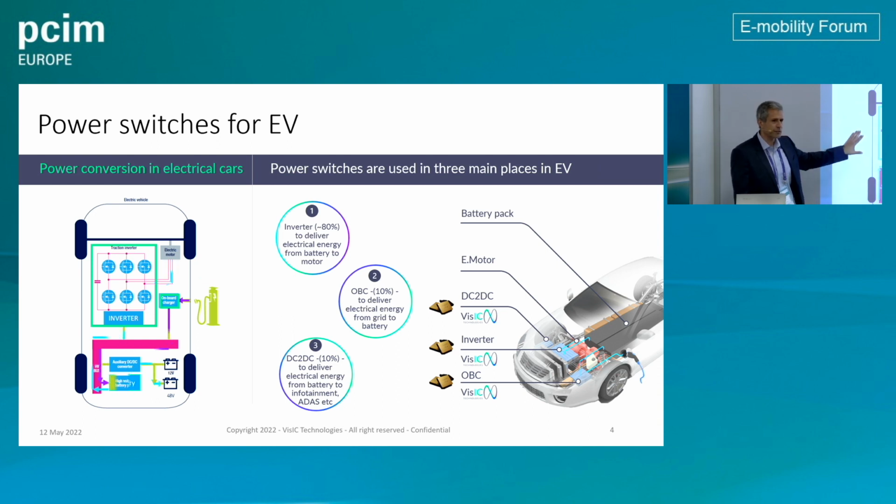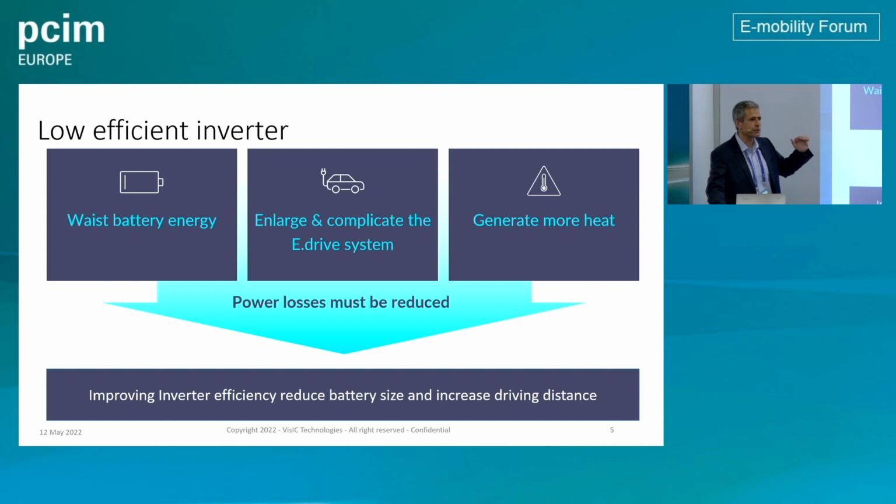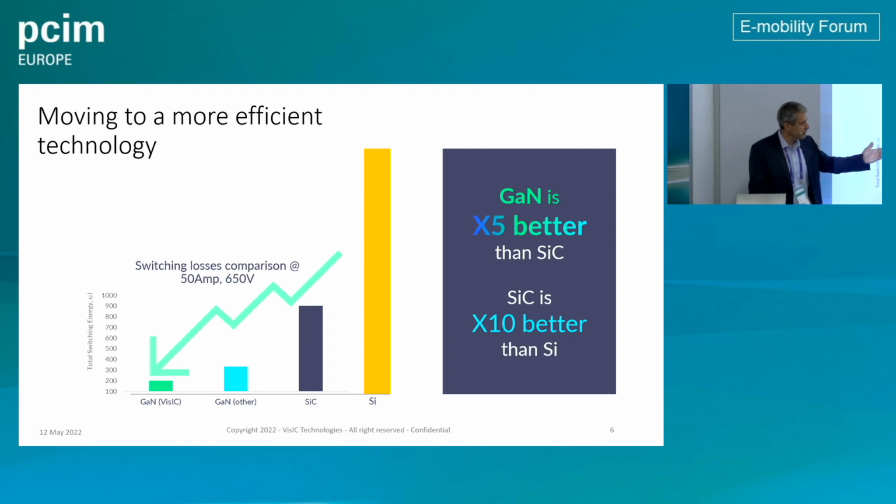Of course, the inverter, in order to drive the motor, is the most, I would say, power-hungry element in the car. So really, we have to focus on how to reduce the cost and how to reduce the losses of this electrical drive system in order to reduce the battery size, in order to make the car less complex, for example, the weight of the elements that we need in order to cool the systems, and reduce the heat that is generated. And this is the reason for moving to new technologies, from silicon to silicon carbide, and then to gallium nitride. Here you can see a graph of switching losses, comparison between the different technologies.